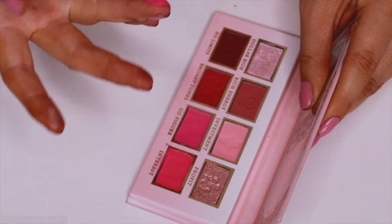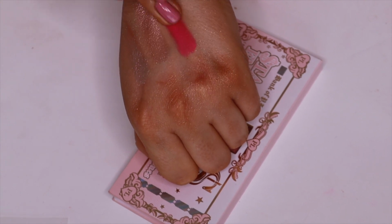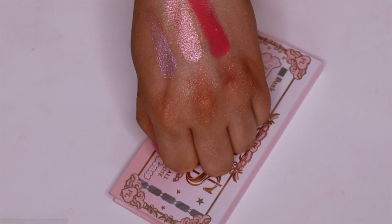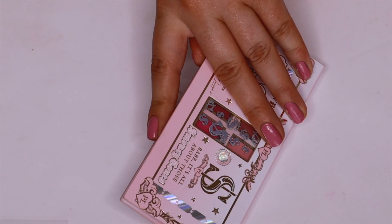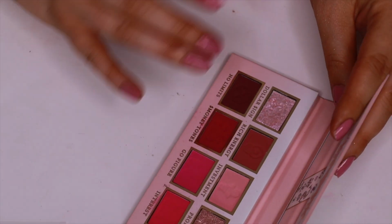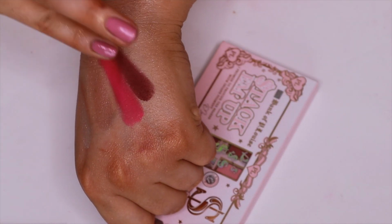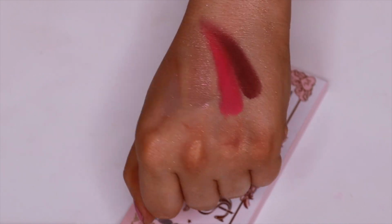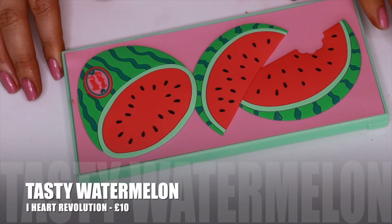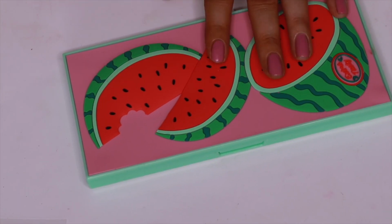The full size version of this is £17. Again, I definitely want to pick some of those up because I know that they do a blue one and a purple one, and the blue one is calling my name. That is a beautiful hot pink as well. Let's go in with this dark shade here, like a dark aubergine. But yeah, just look at that, absolutely beautiful. My newest I Heart Revolution Tasty palette, this is the watermelon palette. I do actually plan on doing a video on this soon.